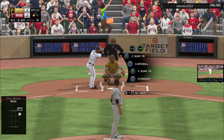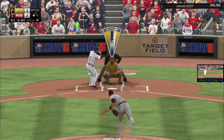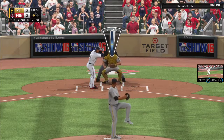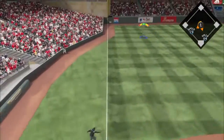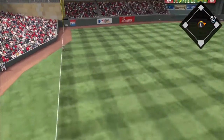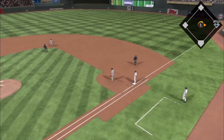And here's a fastball called for strike 1. Good changeup there as he takes command. 0-2. Hot shot down the line. And he tries for the backhand reach at third, but he gets by the glove down the line. In to score from third is the tying run. It's a 3-3 game.